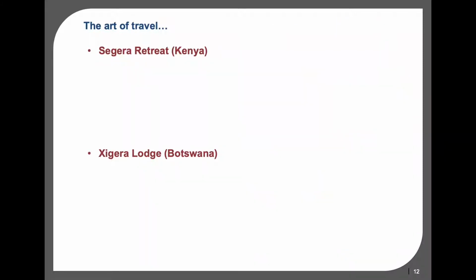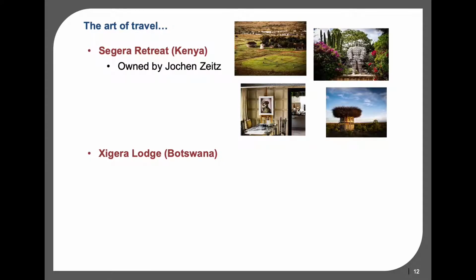There are also safari lodges featuring a more immersive art experience, notably Segera Retreat in northern Kenya and Xigera Lodge in Botswana. Segera Retreat is owned by Jochen Zeitz. As you might expect from a lodge owned by the founder of Zeitz MOCAA, contemporary African art is a key part of the Segera experience.